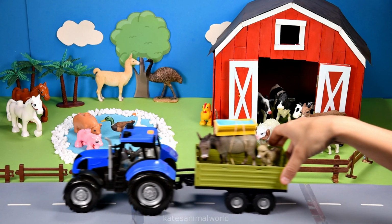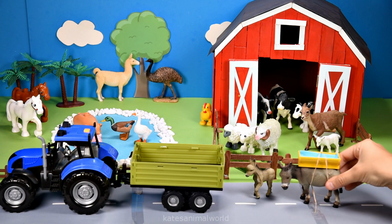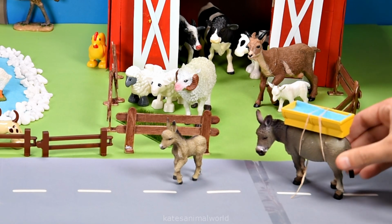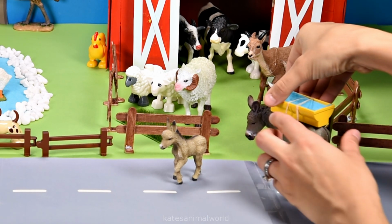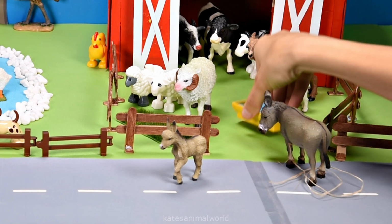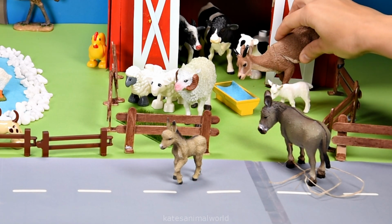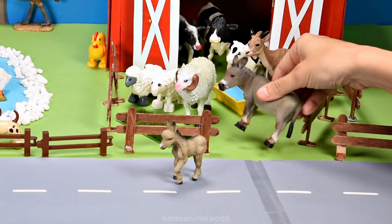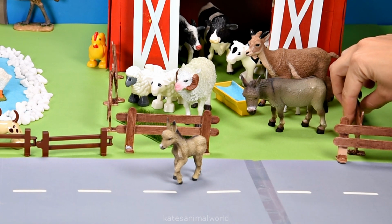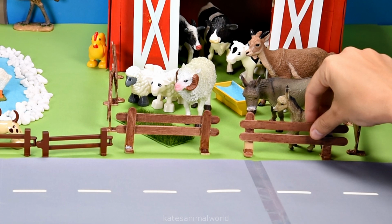Oh, who's in the back of the tractor? It's a baby donkey and an adult donkey. And it looks like the adult donkey is carrying some water. The water must be for the animals. Donkeys are usually used to carry heavy loads for the farmer. And it looks like the goat enjoyed their drink. Alright, donkeys, let's pop you inside here with the other farm animals. Don't forget to close the gate.